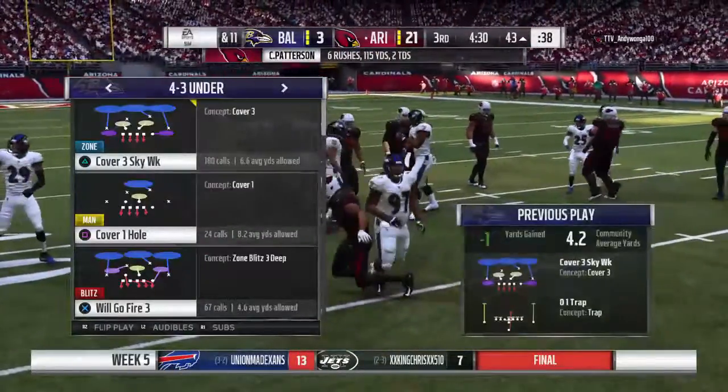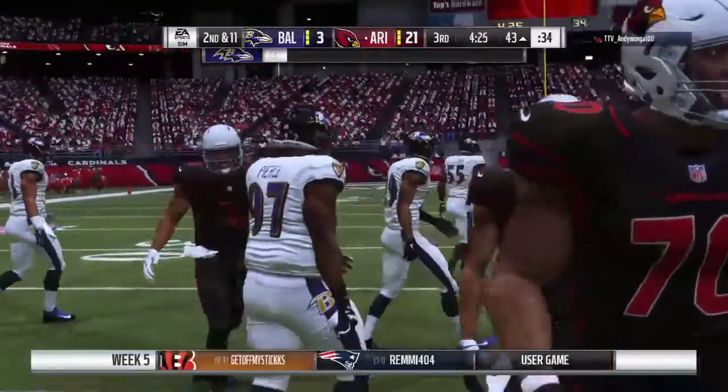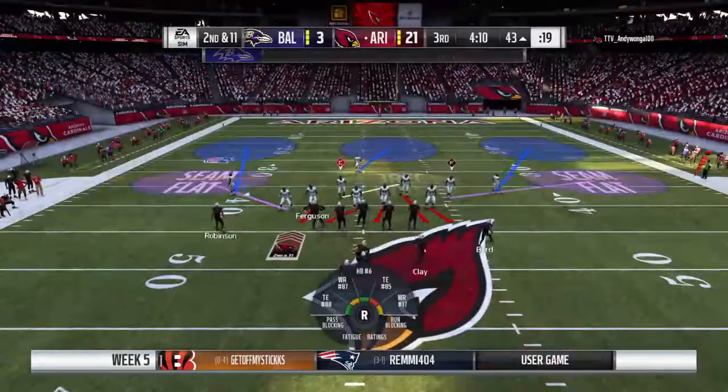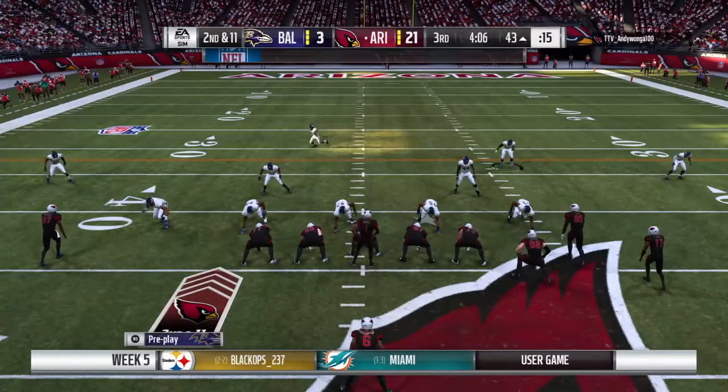He's had his way in this one, but this time they get him behind the line. It'll be a loss of a yard, and it'll be 2nd and 11. After the loss to start out, here's 2nd and 11. All right, now, lucky 56.